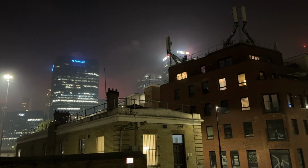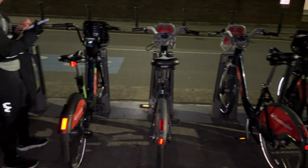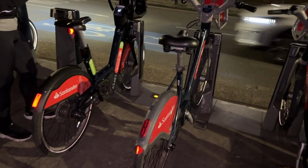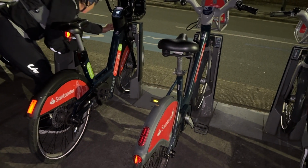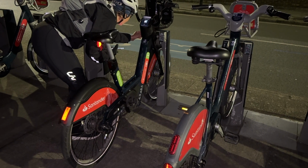Good, Daria, we're heading towards Canary Wharf, but we've had a bicycle malfunction. We're in the East End, as we say. We're looking for a new bicycle. I'm okay, but the other bike's got a chain skip. So we found another bike, but you can't hire the second bike until you put the first bike back and it's been acknowledged. That takes a little minute or two.